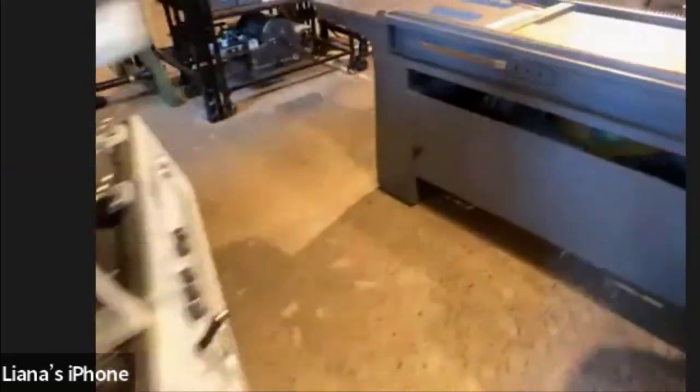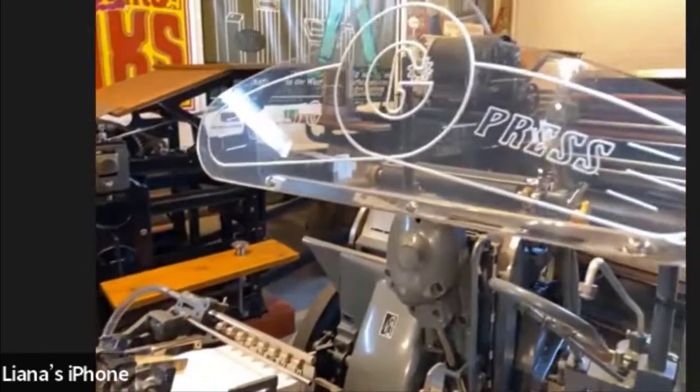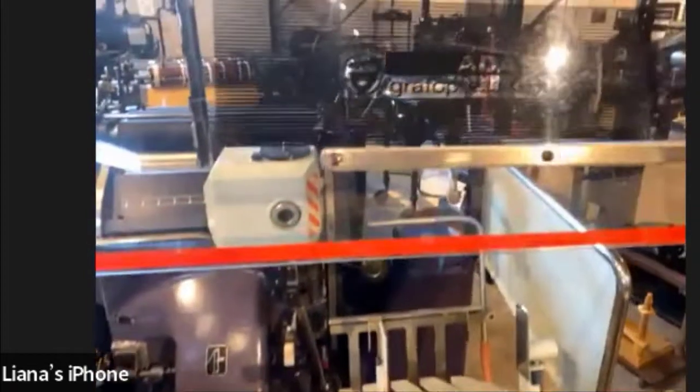These are copies of the Heidelberg Platen. They were probably the ones that were most used, other than the T Platen. They were made in Czechoslovakia. This one is from 1958. It's a grapple press. And that one is from 1985. It's also a grapple press.